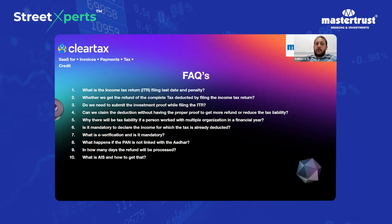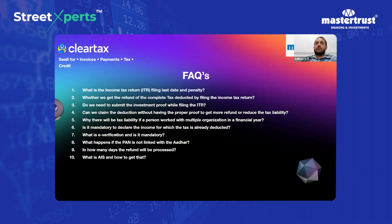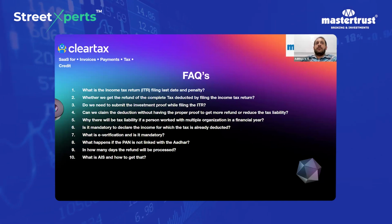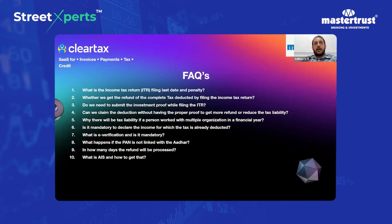Then, do we get the refund of the complete tax deducted by filing the income tax return? There are lots of assumptions that if we file the income tax return, whatever tax is deducted, we will get all the amount as a refund. No, I would like to clarify here that based on your investment declarations and the investment details you provide, the tax calculation happens, and based on that, you will get the refund once the department verifies and approves your income tax return.